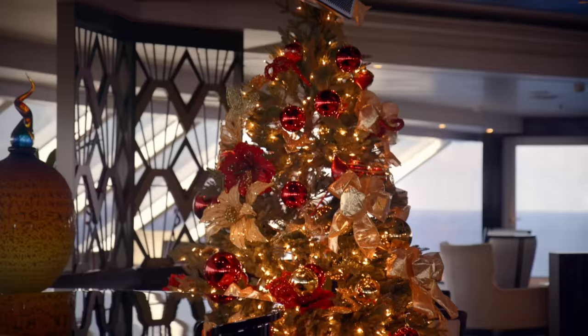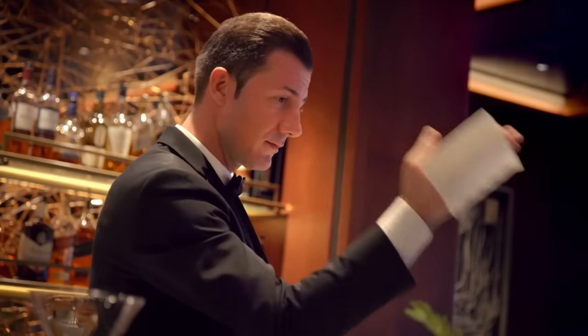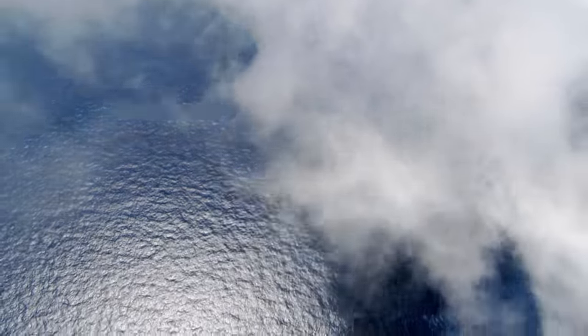I love to see the ship all decorated. There's a Christmas tree in every room. I love Christmas. Who doesn't love Christmas? We go behind the scenes to reveal the secrets of this floating Christmas wonderland.